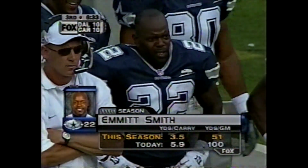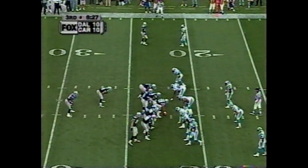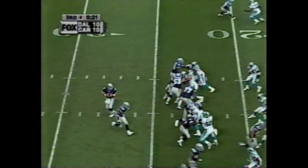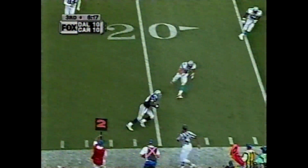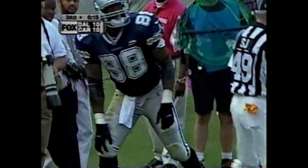Almost twice his average so far this season today. And again, you keep going back to it, but this offensive line, these guys right here have done a nice job opening up holes for Emmitt. Aikman with time on 2nd and 5. It's the tight end Jackie Harris, forced out of bounds by Dean Wells after picking up another Cowboys first down.